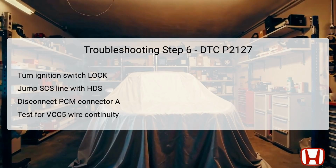This setup allows you to check for continuity between the VCC5 signal wire located at the PCM connector and body ground. If continuity is confirmed, it suggests the VCC5 wire is intact, prompting the suggestion to update the PCM software if it is not up to date, or substituting a known good PCM as the next course of action. If continuity is absent, this indicates an open in the VCC5 wire that must be repaired before moving on to the final steps of verification.